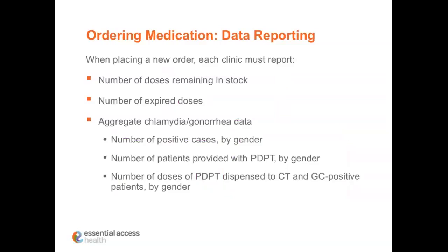When it comes to ordering medication, what the data reporting looks like, the aggregate data that we ask for, we don't require line-listed data, but we do need some aggregate data to assess the reach and the effectiveness of the program. And with each new medication order, each clinic site must report these data about the number of positive cases and doses dispensed since the last order was placed. And these are broken down by infection and broken down by gender. And the majority of clinics we've worked with are already collecting data like this. But if it doesn't seem feasible for your clinic, we don't want reporting to be a barrier for you to participating in the program. So we've worked with clinics in the past around creating tailored reporting solutions as well.